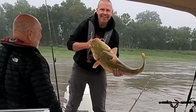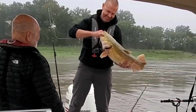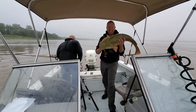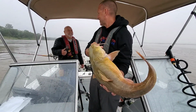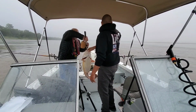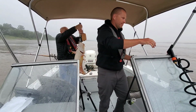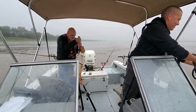Ain't that a pretty flathead? Look how yellow. Look at that flathead. Good job, James. Yeah, man. Hooked in the whisker. Look at this gorgeous fish. You don't like flatheads, do you? I do. I like flatheads, man. God, I tell you, flatheads are remarkable to me. They are, let's see, 14, 16, 17 pounds. Yeah, 17 pounds.